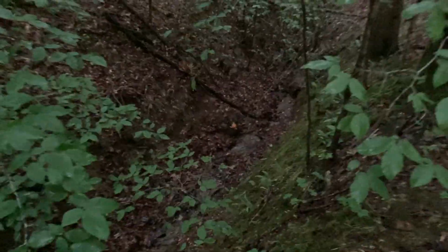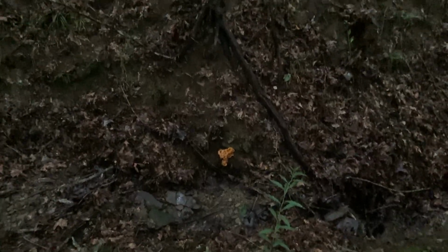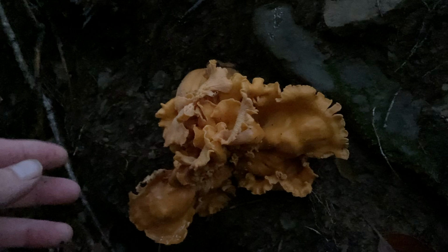Whoa. What is that? Is that a chicken of the woods? Huh. What is that? Okay, I gotta find a way to get down there. Wow. Oh my gosh. Look at this thing. That's amazing. Is this all one mushroom? Oh my God. This is insane.